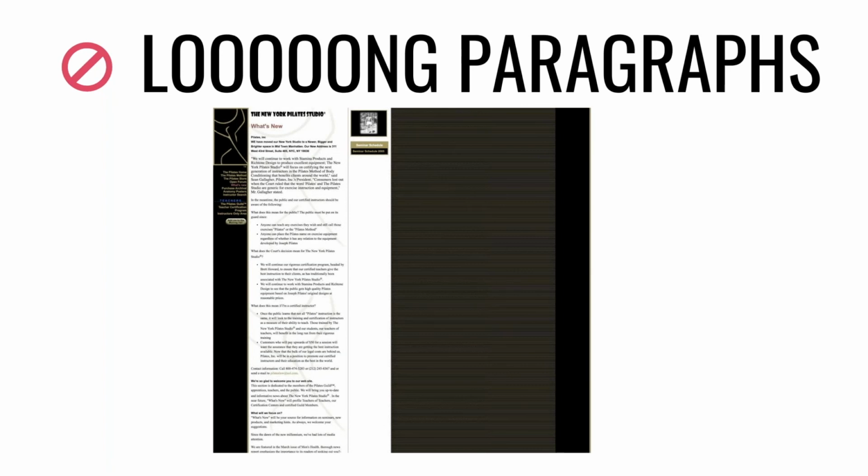Long paragraphs. Another problem, especially with some of the older websites, people have so much to say and they really want to stuff it into all the pages, especially their homepage. There are some pages where you can do that if you're giving some kind of research or a little bit more information, but don't stuff your homepage with a ton of text.